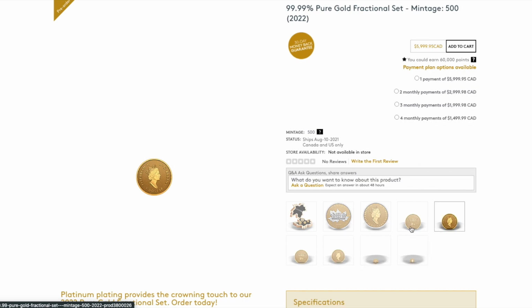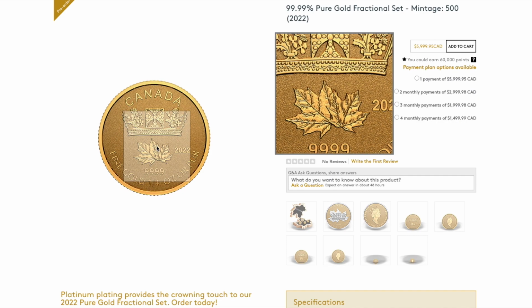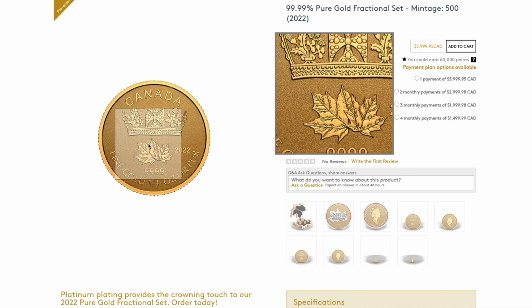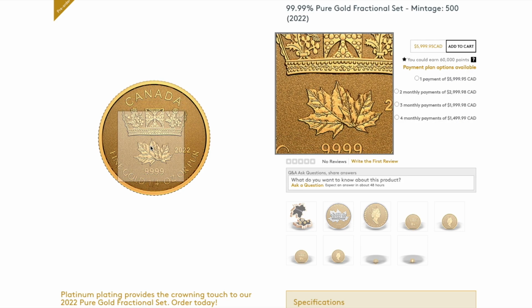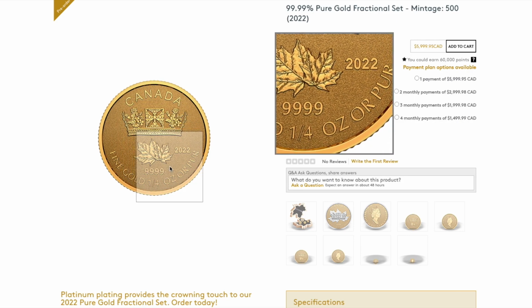So all the overs are exactly the same design. The fractional sets, the crown doesn't overlap the maple leaf where they're separated. I much prefer it this way just because you can see the crown, you can see the maple leaf, separate objects on the surface of the design.